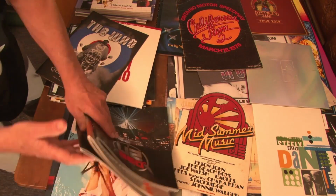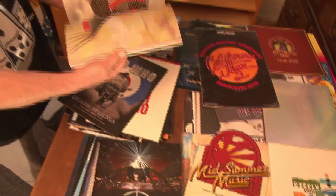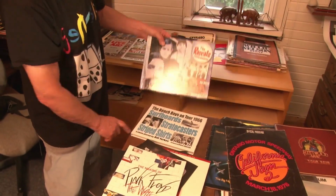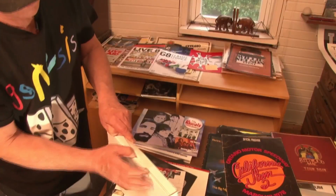And then this is a special one about how Pink Floyd made The Wall in the movie. It was rarely sold. This is an autograph book of the Rascals and the history of the Beach Boys. And then other show programs that I have, which will show you, that are on the internet, of which were the best programs and which were the worst programs.